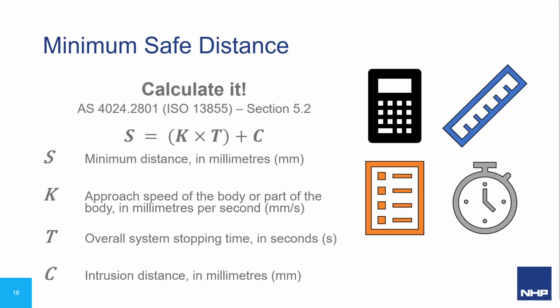This sounds like a daunting task, but the good news is we can calculate it, and the formula is provided to us in the standards, namely AS 4024 Part 2801, which is the standard for positioning of safeguards with respect to the approach speeds and parts of the human body. In this standard, we also have predefined values for human movement, speeds, and other characteristics, which we can use to aid in our calculations.